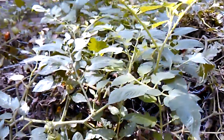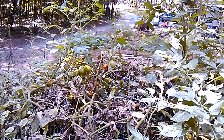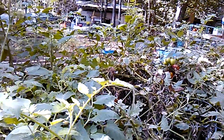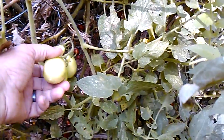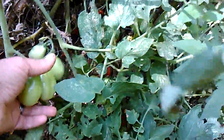Blossom end rot is a disease that affects tomatoes that can't be treated with pesticides or herbicides. They do no good. The cause of blossom end rot is lack of water or inconsistent watering and lack of calcium. And what you get is, instead of tomatoes that are developing like these, you look at the bottoms and they're nice and green, you'll get tomatoes that develop like this.